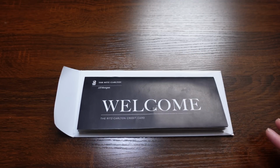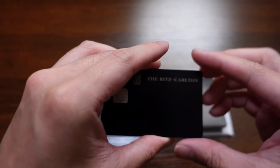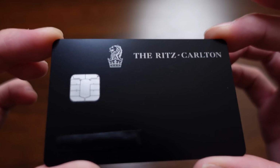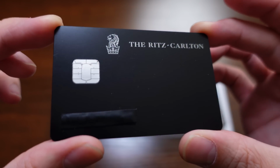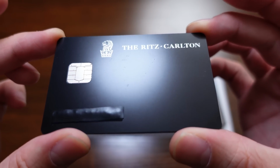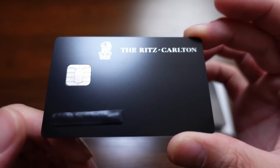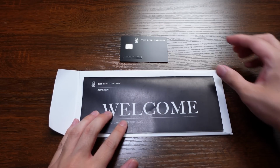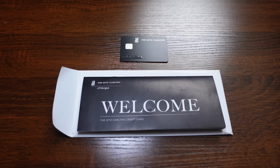The last thing I want to do is one more look at this Ritz Carlton credit card. Here it is in all its full glory, nice and sleek. I'll get it close to the camera so you can see it much better. Again, not much design, but it's a simple, elegant, and beautiful card. Nice job by Chase Bank. And that would be the unboxing of this Ritz Carlton credit card. That was the unboxing of the Chase Ritz Carlton card.